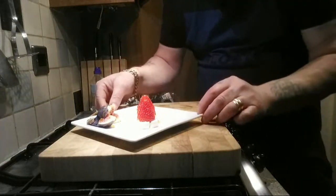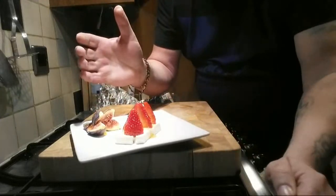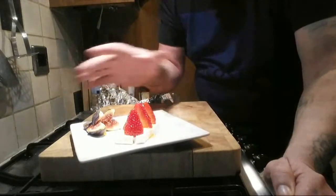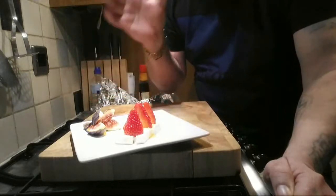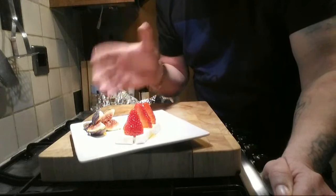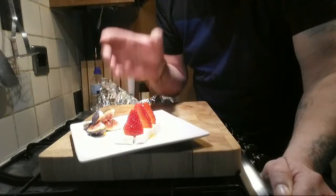Voila! Now, how easy was that? Figs with ricotta and strawberries with a little drizzling of honey is absolutely awesome. It really is. Bit posh that, John, but I'm telling you, you try this and you will get addicted to it.